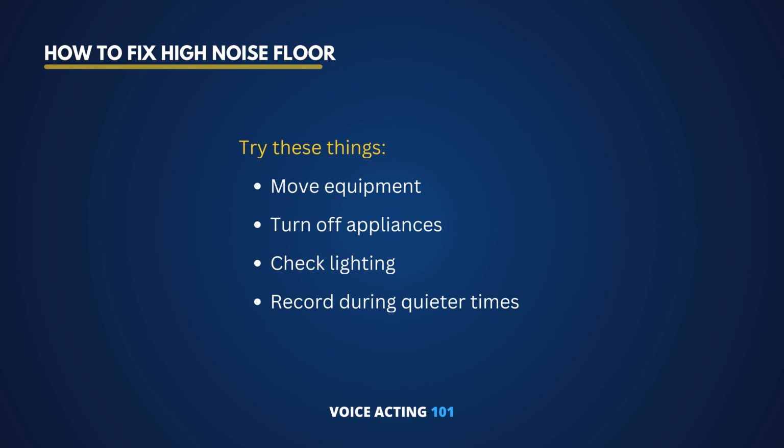You can also check your lighting. Some lights, especially fluorescent ones or those with dimmer switches, can introduce electrical noise into your recordings. So just go around, try turning off lights while you're recording and see if you notice any difference. A lot of times, that's the whole troubleshooting process that you're going to go through, just turning things off and then seeing if it makes a difference with your noise floor reading.